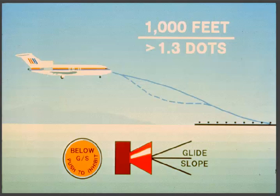The ground proximity warning system also provides an alert when the airplane is below 1,000 feet radio altitude and more than 1.3 dots below the glide slope. A below glide slope light on the captain's and first officer's instrument panel comes on, and an oral alert, glide slope, is broadcast from an overhead cockpit speaker.